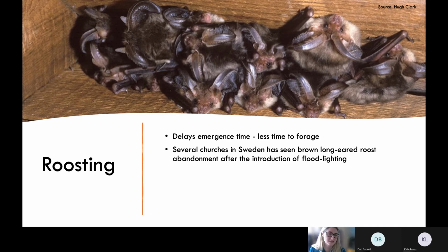Some of the worst cases have been in Sweden. There have been some really long-term studies on Swedish churches, and they have seen that with the introduction of floodlighting, brown long-eared bats are starting to abandon their roosts. The effect is strongest when the building has been illuminated from all directions, but even in partially illuminated buildings, colonies started to decline over the years, eventually leading to complete roost abandonment.